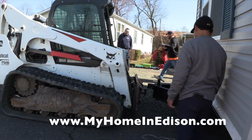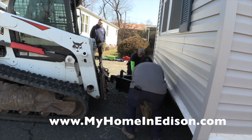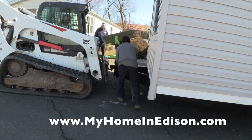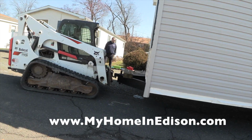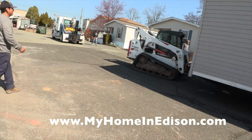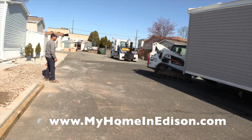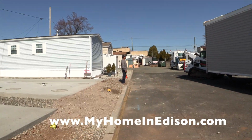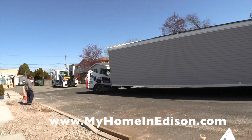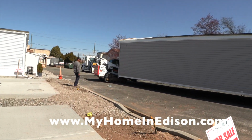So at this point, the truck was disengaged, and now we are using our Bobcat to maneuver. And usually they use this when it's a tight maneuverability issue. There you see the truck in the street, and then Patrick took over and is going to be bringing the house around.